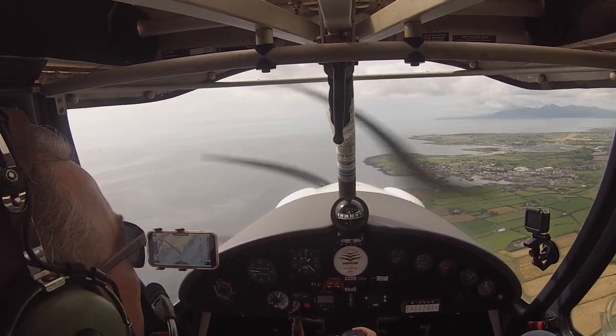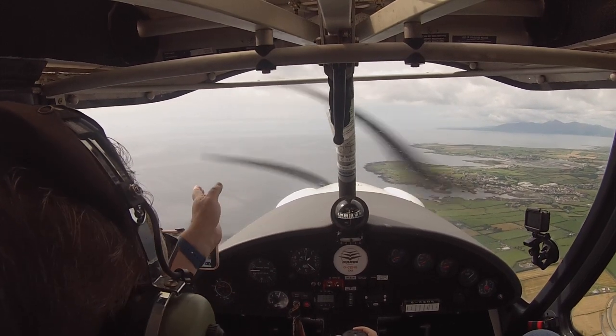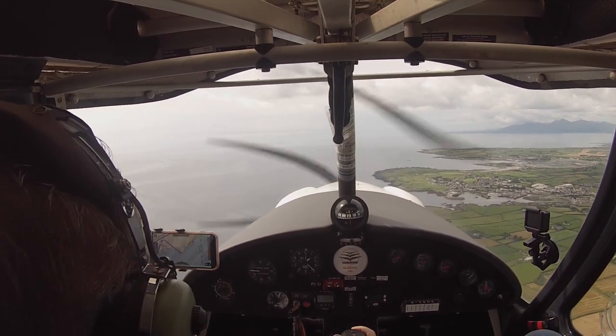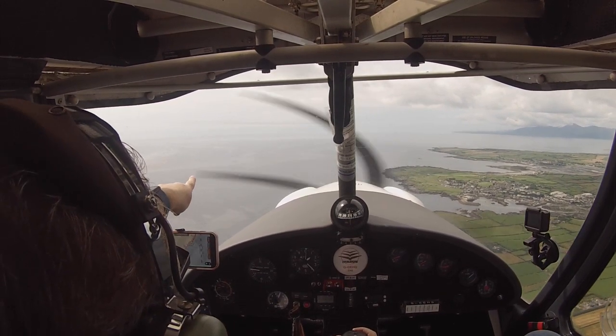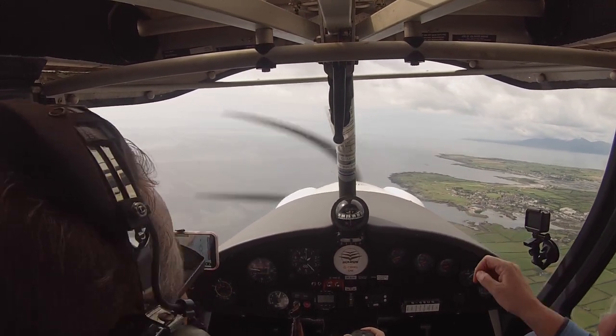To pick out the Isle of Man, but it may be on down there a good bit. It's a bit hazy, I think that's it there. Oh yeah, you can, yeah.